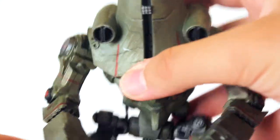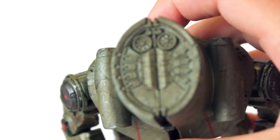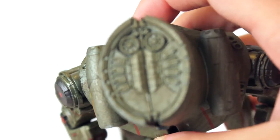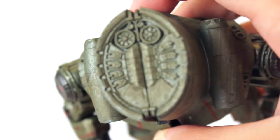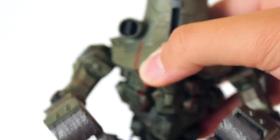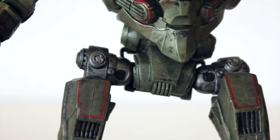Doing a little shot at the top, you can see they even have all the designs up here, the hatches or the doors and doohickeys for the nuclear reactor. And then looking at the bottom too, you can see all the joints and pieces that make up this Jaeger. Just who he is.